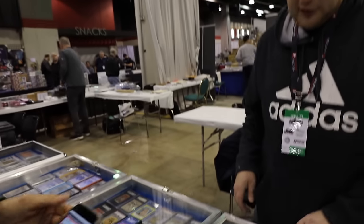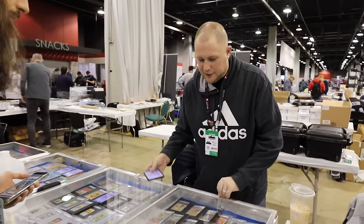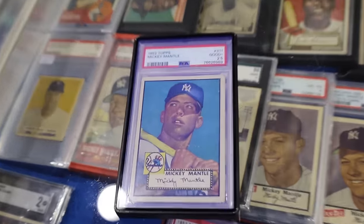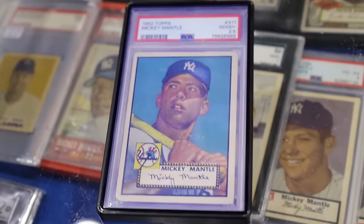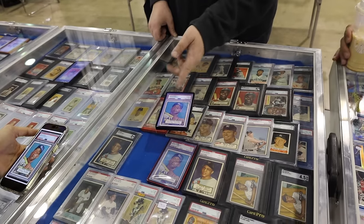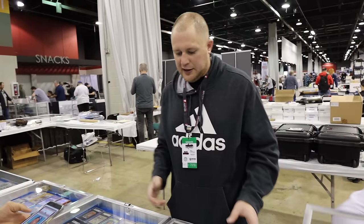It's all about centering. So the 2.5 here, I got 65,000 on this 2.5. I won this on eBay, the auction ended at 9 a.m. Eastern, so nobody on the West Coast got the bid, for 57,000. That's 60-40 centering, but I've sold a 2 for 74,000. That's how much that centering matters on that card.